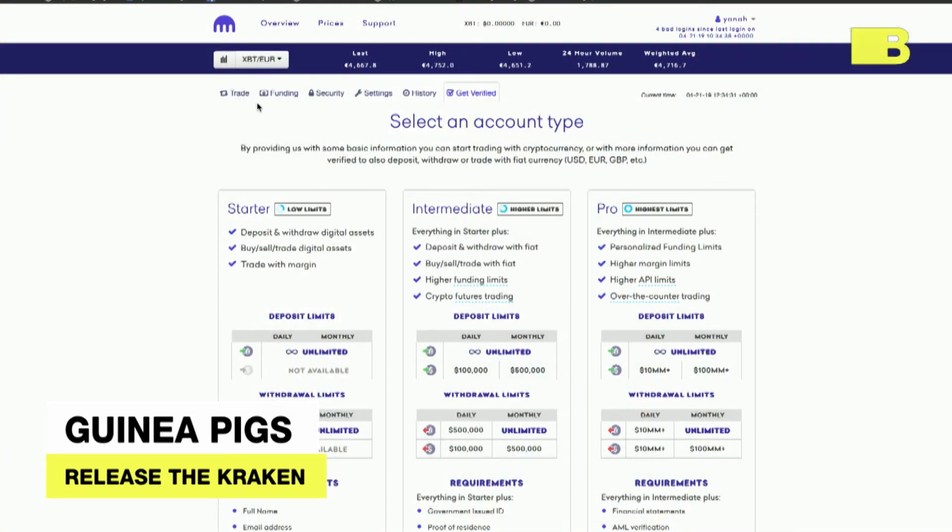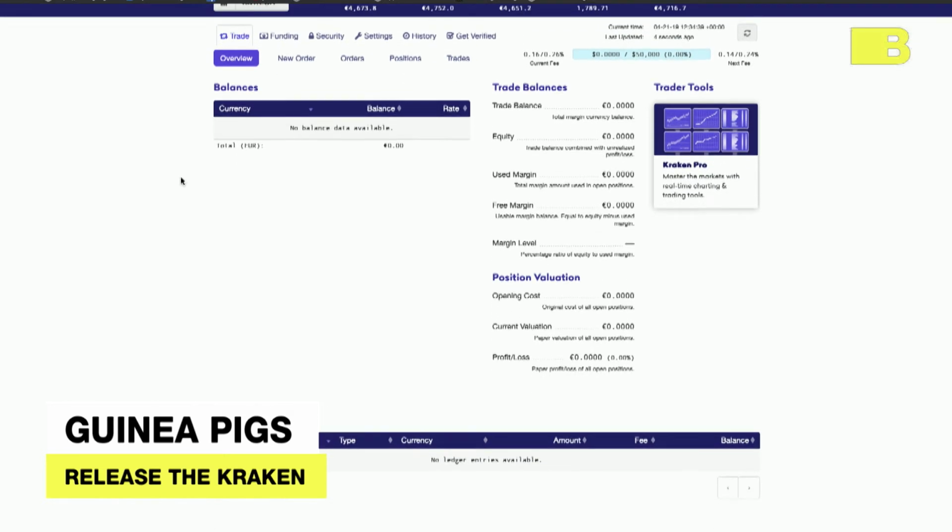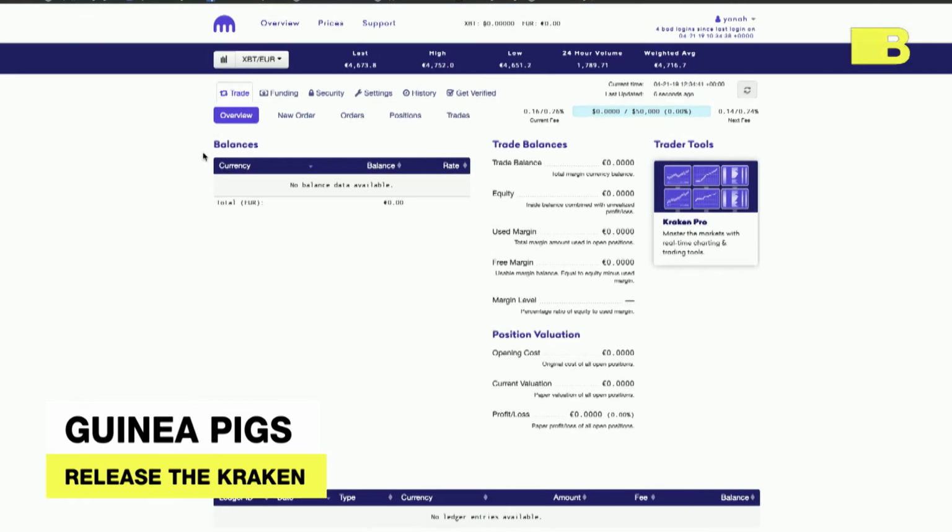Now, going back to the site itself, so once again, also comparing it with Binance. Binance had all sorts of things like the Academy, as well as where you can get paid to learn things, as well as fundraising. Here, Kraken is strictly trading.